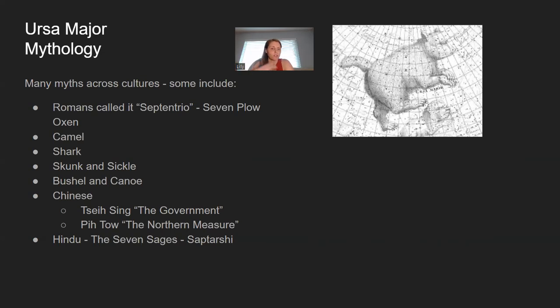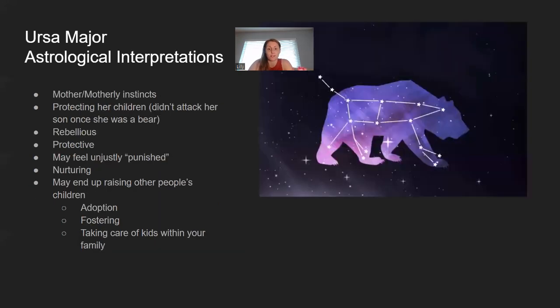This is a very old constellation. Okay, so there's a lot of different energies that can be put into this energy too. The Romans called this constellation Septentrio, which is like 7 plows of oxen, or an oxen with 7 plows. This has also been seen as a camel, a shark, a skunk and sickle, a bushel and canoe. Chinese have it as the government and the northern measure. And then in Hindu, it's the 7 sages. So a lot of really interesting, fascinating mythology that you can look into to get a little bit deeper information behind Ursa Major. Again, very old constellation, very big constellation, has a lot of different energies associated with it. So take it as you see it.